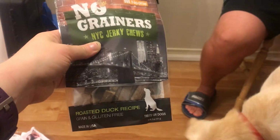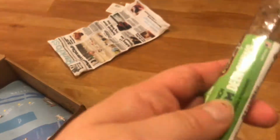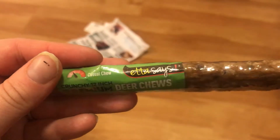Boston, what do we got here? We got no grainers. Roasted duck recipe. Maybe I can get my wonderful husband to open these for me. And then last but not least, oh look, hello Peapod. That's one of our kittens. This is a crunchy 12-inch premium deer chew. Etta says.